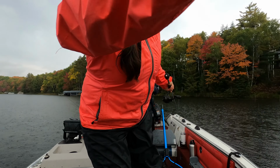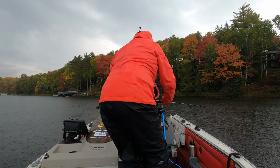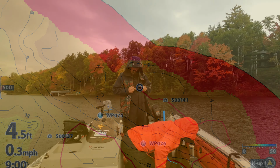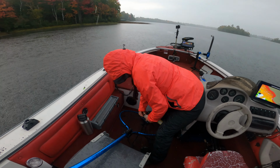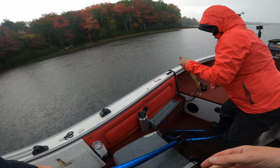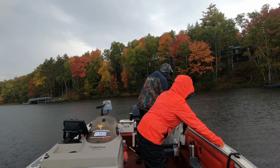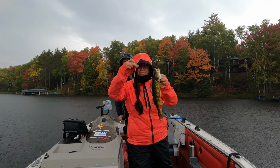Alrighty. It is raining pretty good. And she just got this walleye. We're checking the inside of the weed edge here. It is coming down. We have to cover up the cameras. Sorry about that, but that's a pretty decent little guy there. Full night crawler. We're on the super inside weed edge, and using that full crawler.